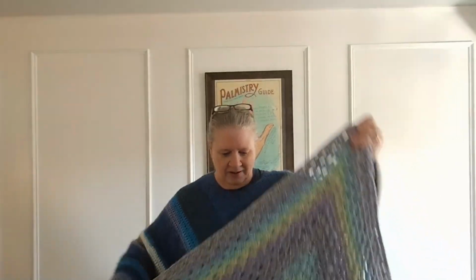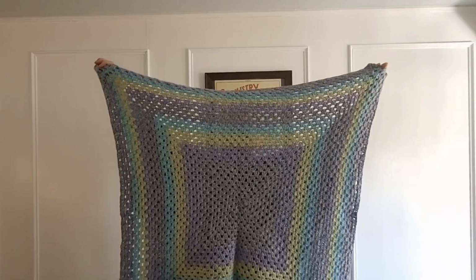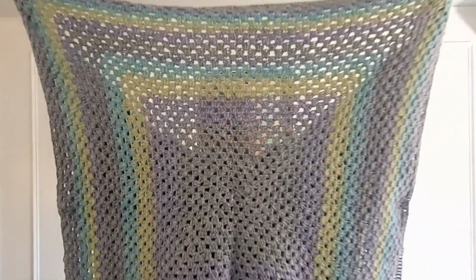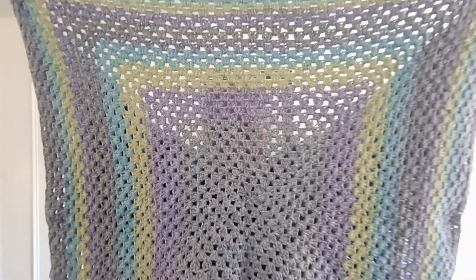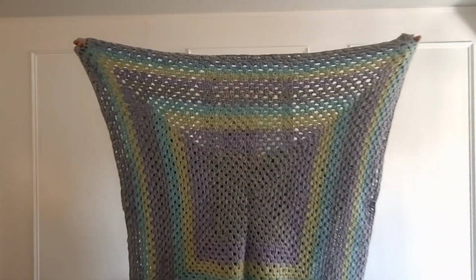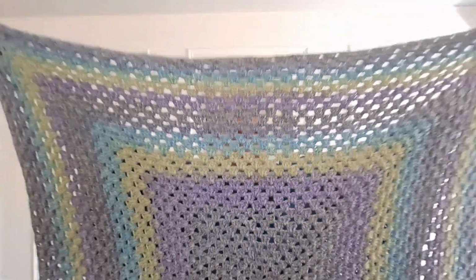So let me show off the blankets that I made. I made 3 of the blankets last year, and my husband made 1. He crochets too, by the way. The first blanket was made by my husband, and it was made with Premier Momenti in the colorway of Reef. He just went ahead and made a granny square blanket and just kept going round and round and round. I believe this took 2 skeins of the Premier Momenti in Reef. It's really pretty. So that's blanket number 1.